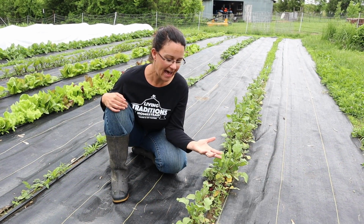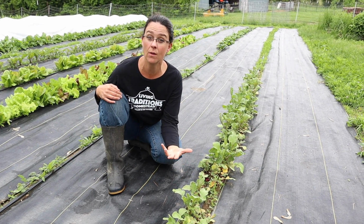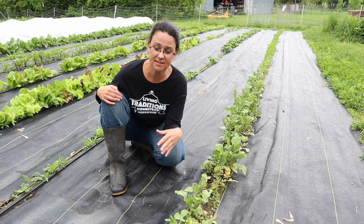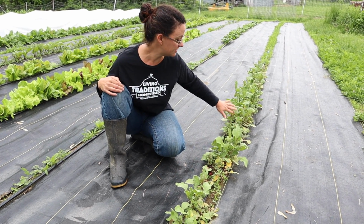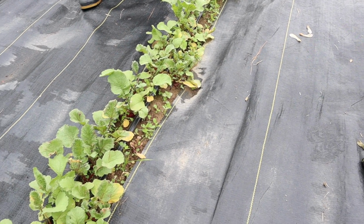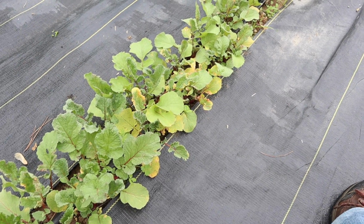The first row that we have planted here are radishes, and there are some good things going on here and some bad things going on here. We did have a decent germination rate on these guys. They are actually all ready to pick right now. Some of them are on the big side, some of them are on the small side.